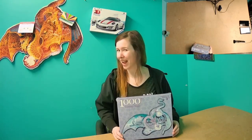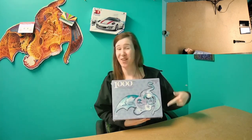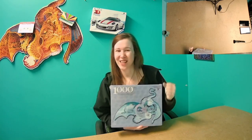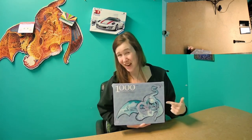Guys! Alright, as promised, today we are opening and doing a rare puzzle. The collector in me is cringing, but I'm also so excited to finally do this puzzle. I've been waiting so long for this. I can't wait any longer, so let's crack this bad boy open and find out what it's like.